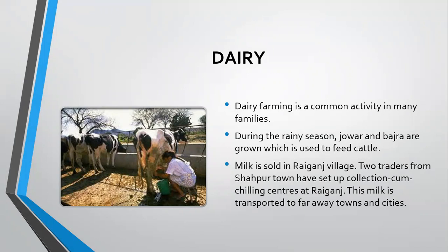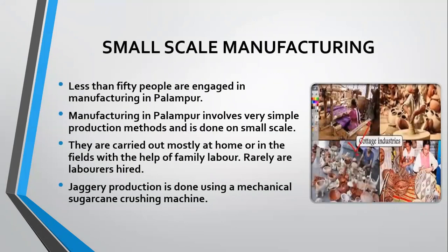The next activity is small scale manufacturing. Manufacturing means production. In cities there is large scale manufacturing or industries, as you must have heard of. They make a lot of goods like mobiles, televisions, many other white goods we use in our households, and cars. But villages are not involved in this kind of production. They manufacture very small things, and fewer than 50 people are engaged in manufacturing in Palampur.